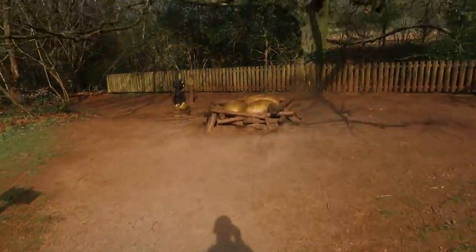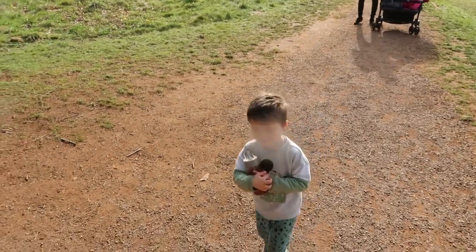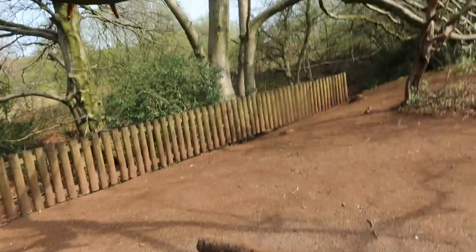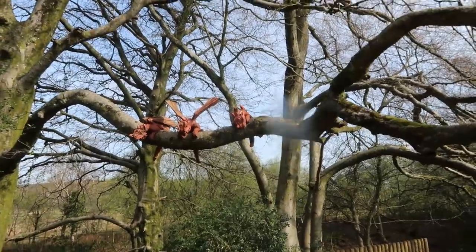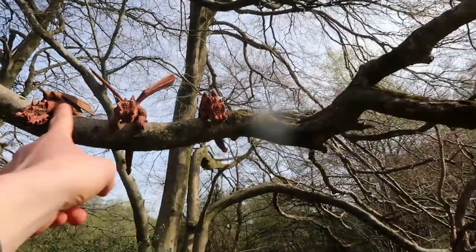Wow, look how big they are. How many dragon eggs are there? How many? There's three. And if you look up, look up in the tree, Edison, what's up there? There's three dragons. Yeah, three baby dragons.